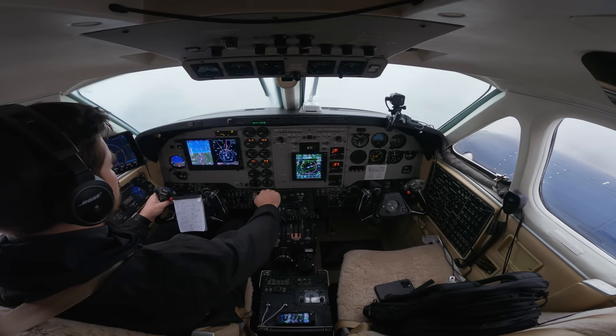Memphis, 4 flight 902, I think we stepped on somebody, 1,800 climbing 9,000 on course. 4 flight 902, radar contact 2 miles northeast of McKellar Airport, altimeter 3016. 3016, 4 flight 902.